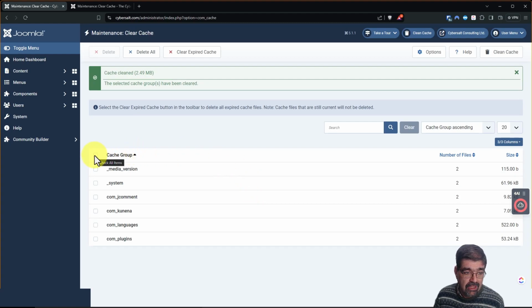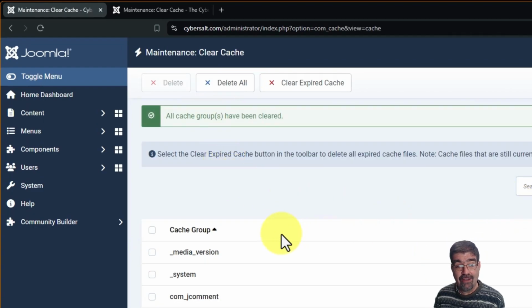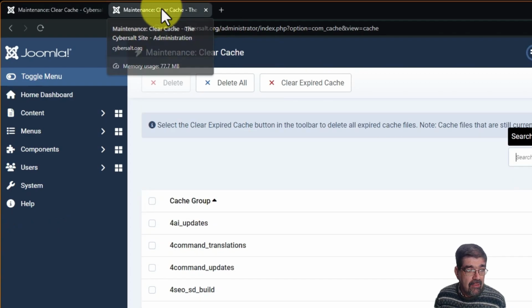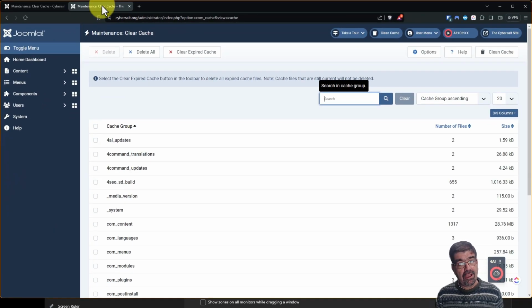And that's why typically you're just going to delete all. And of course, to do that, you don't even have to select everything. You could just go delete all up here. And you're just going to have to believe that everything is being handled. Now, this last button here, Clear Expired Cache, let's take a look at another site I have here. Because I mentioned that the cached file can have an expiry date, but sometimes they don't get cleared out, and you can end up with a lot of junk in your database and files that are holding on to cached information. And so here, what you can do is click Clear Expired Cache, and it's going to clear out any cached files that are no longer current.